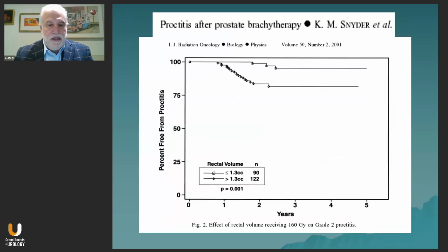to develop proctitis. And so when we divided our patients based on the 1.3 cc cut point on their dose volume histogram, we had 90 patients less than 1.3 cc's and 122 patients greater than 1.3 cc's. If you had less than 1.3 cc's, the likelihood to develop bleeding was less than 5%. But if you had more than 1.3 cc's of rectum receiving the prescription dose, you were closer to about 20–25% likelihood of developing grade 2 proctitis. So we clearly established that there was a relationship, and that the more volume of rectum receiving dose, the more likely a patient was to develop radiation proctitis.